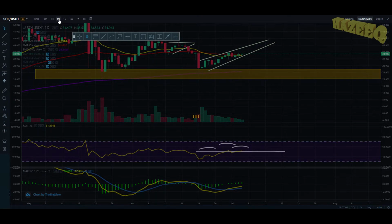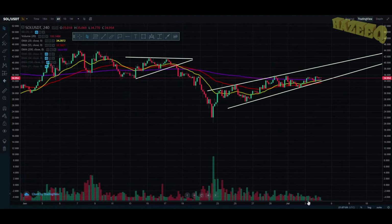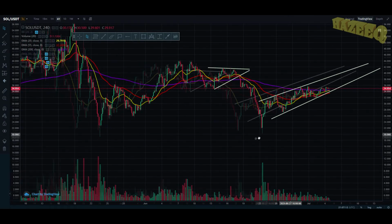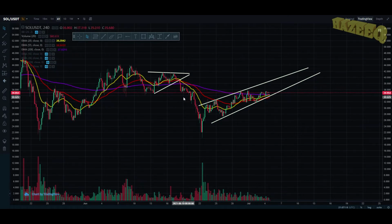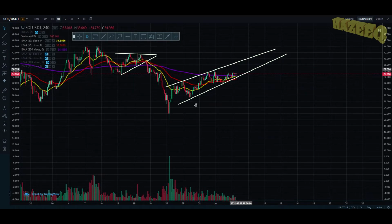Jumping into the 4-hourly chart at the moment. So we are in this rising wedge pattern over here, as you can see. A rising wedge typically forms after a downtrend or after a drop off or a sell off. And as you can see, we have a rising wedge here. The price range is tightening, and sometimes it does break to the upside, but usually you just come back down.